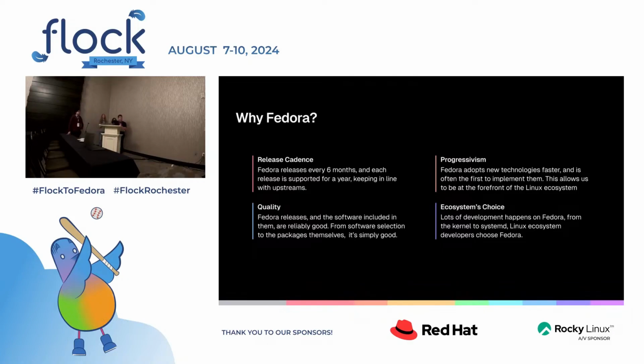You guys adopt new technologies faster, like Systemd. You were the first distribution to do this. This allows us to be at the forefront and push a little bit further ahead. Quality. Fedora releases and the software in them, like DNF, all that stuff, is just really well made. It's just good stuff. And ecosystem's choice, a lot of development does happen on Fedora. Stuff like the kernel is built on Fedora, so I think it's a pretty good choice for that.